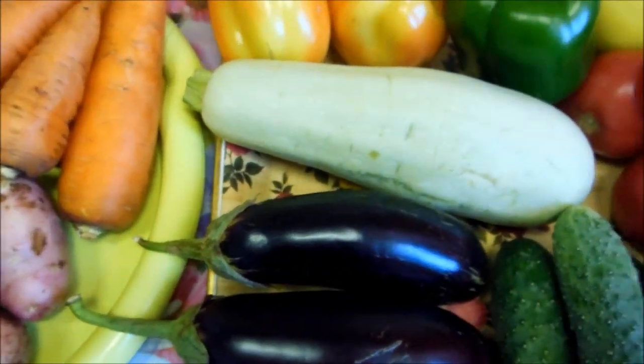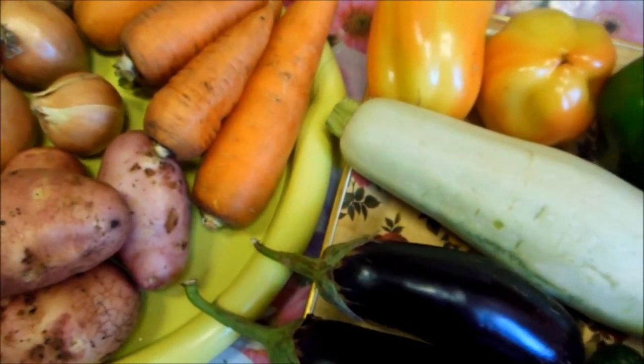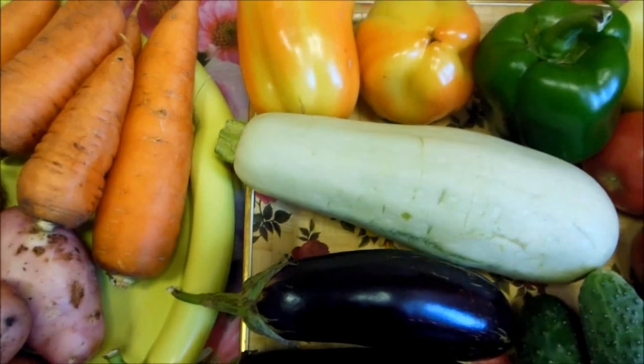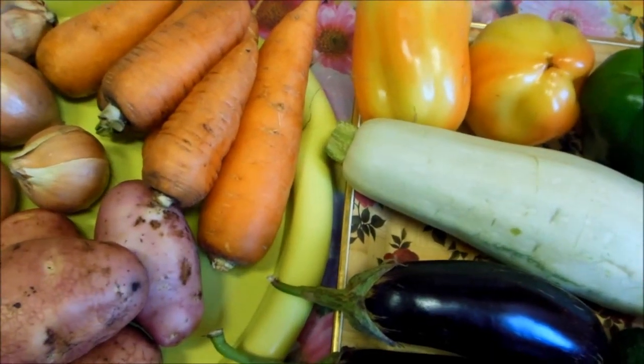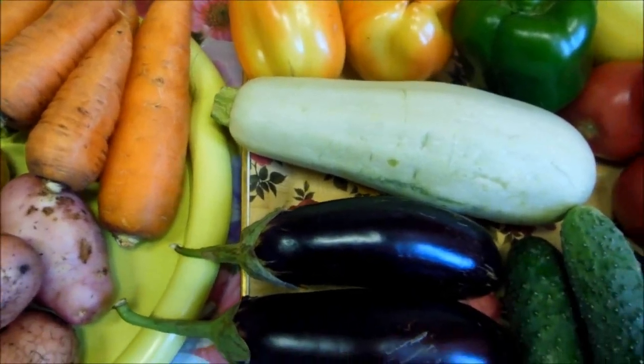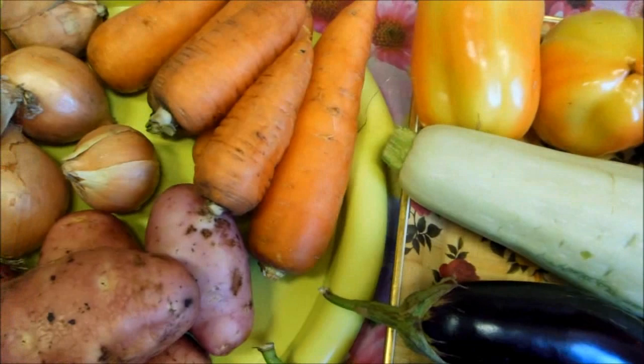Well, this is it. I wanted to show you some vegetables from farmers markets. And the exchange rate is around 32 rubles per dollar. It varies, between 30 and 32. So I was saying to you around 30, 32 rubles for a dollar.